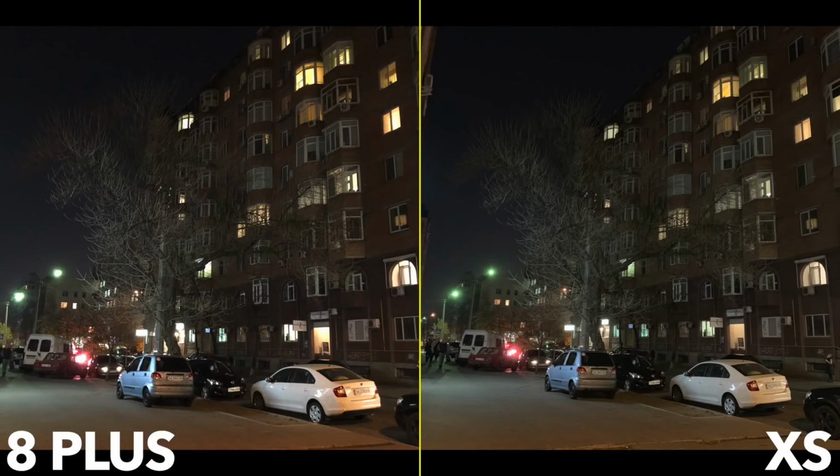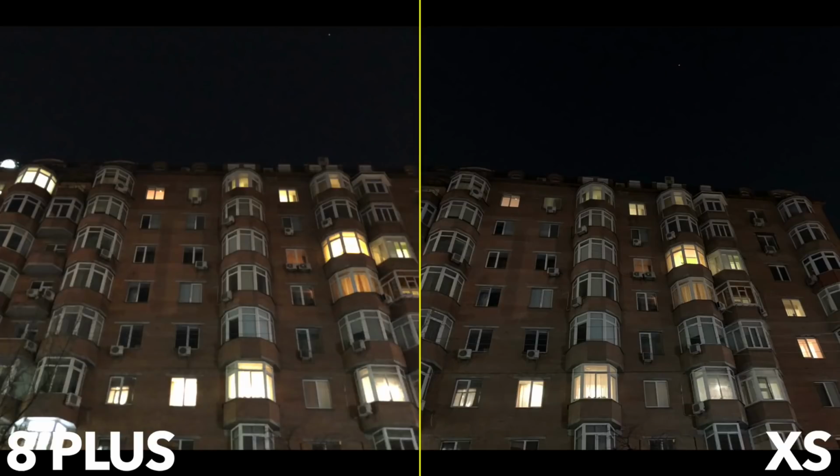At night, I expected to see a big difference. But I was surprised. The iPhone 8 Plus took pretty good nighttime photos. So I decided I need to find a darker street. I went wandering around the streets of Ukraine, looking for a really dark alley where I could hold up 2 very expensive iPhones in the air. You see what I do for you guys?